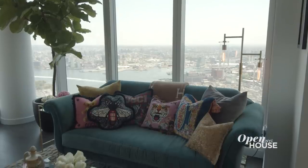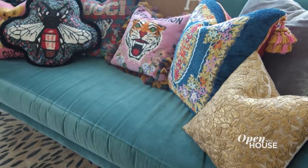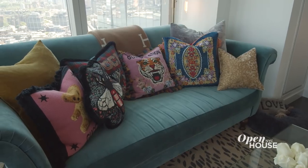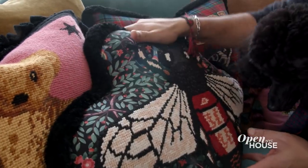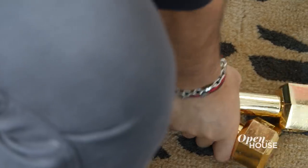I wanted to turn this apartment into my showplace, so it is specifically curated. There are no accidents. And that all started with this sofa. The color reminds me of the ocean water in Hawaii, where I'm from, so I always feel like I have a piece of home with me. Even these fabulous pillows here on the sofa are all gifts from my friends and clients. And seeing as I'm a multitasker, even when I'm sitting on the couch, I like to get a workout in.